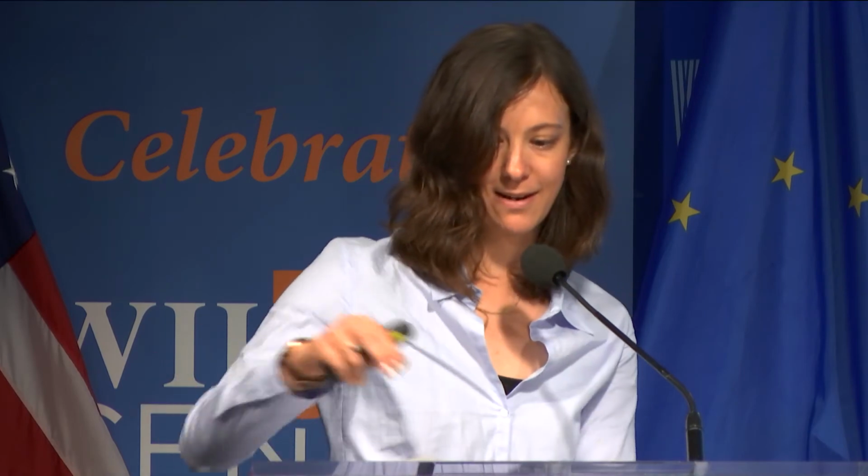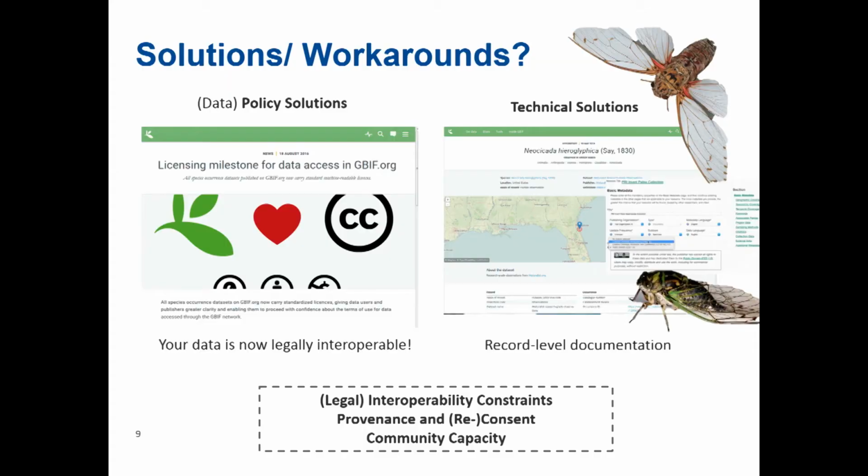A couple cool solutions or workarounds that GBIF has pioneered. So I mentioned the paper that was published in 2018 on 2016 research. In August of 2016, GBIF actually implemented what I would call the sledgehammer approach to legal interoperability. They emailed all of their data providers and said, you now must pick one of 3 licenses. You can do a CC public domain, which essentially waives copyright. You can do CC attribution, which says that anyone can use your data as long as they thank you for it. Or you can have a CC non-commercial use. And if you don't like any of these licenses, then pull your data from GBIF.